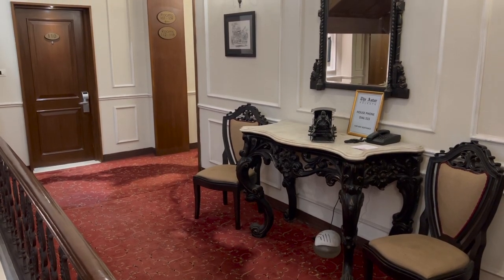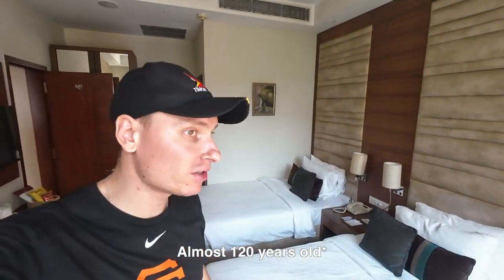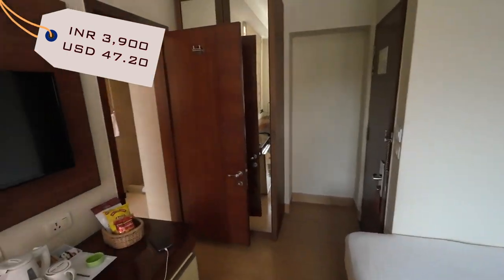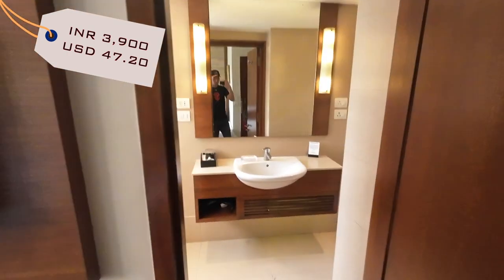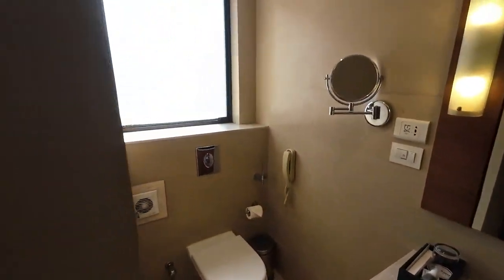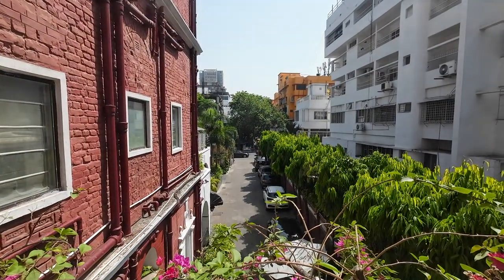The Astor, built in 1905, is almost 100 years old. Just 5 minutes walk from Maidan metro station, right in the heart of Calcutta, very affordable. 3,900 rupees a night, with breakfast included. It's a perfect deal for such a location and such a historical building. It's a very good way to experience some historical legacy. Very good choice. Very nice window view.